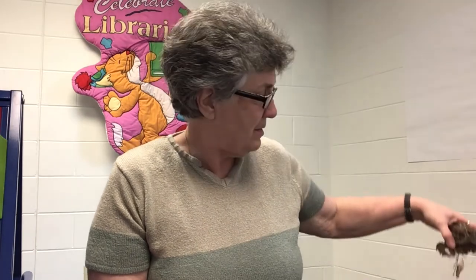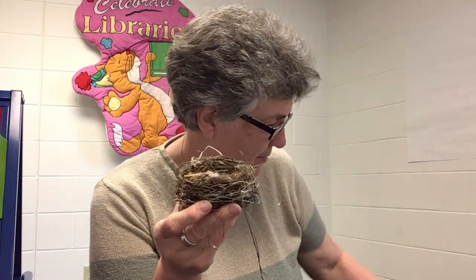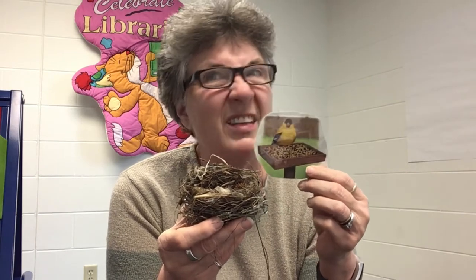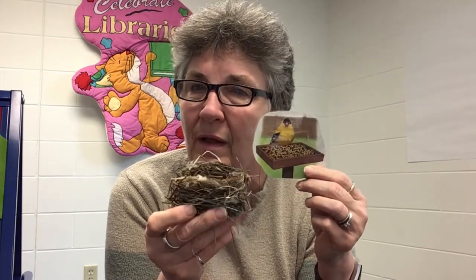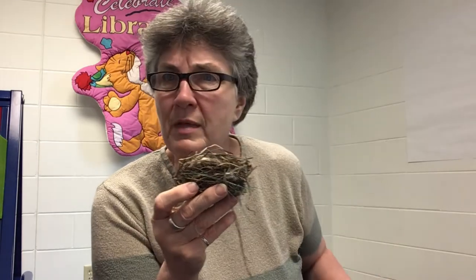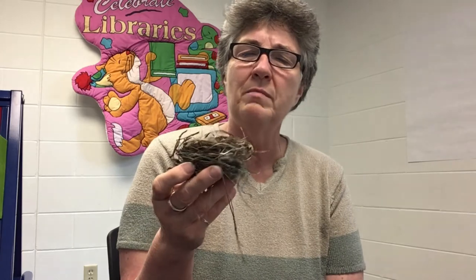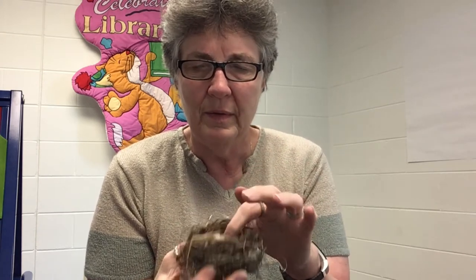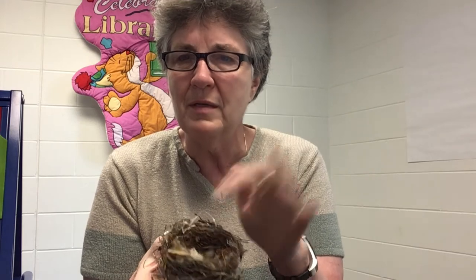I have one more nest to show you, and it's the littlest of my nests. This is a nest of a finch. It's the littlest of those birds that we were talking about with nests, except for the hummingbird. That's the smallest. But this is a finch nest. And this nest I like because of some of the interesting things they used in making the nest. Look, they got fluff from somewhere. I'm not sure where, but there's fluff even down in there for the birdie babies, for the eggs.